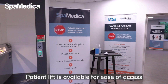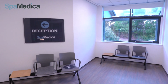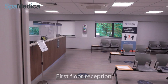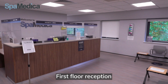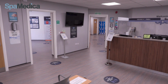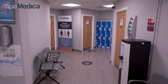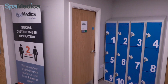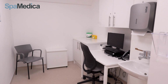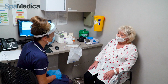The first part of the patient journey on surgery day, we direct the patient to our reception to check in. Once confirmed everything is okay, we direct them to one of our nurses. Here's where we check the blood pressure, temperature, and check general health to check all okay for surgery or treatment.